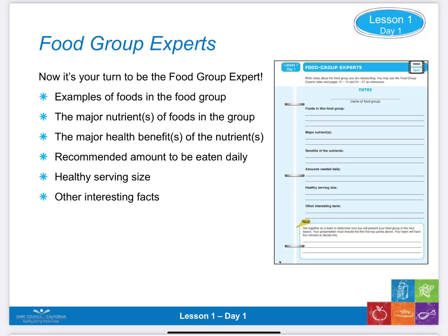Now it's your turn. You are going to be a food group expert. So you are going to name the food group at the top. You are going to list the foods in the food group, its major nutrients, the benefits of the nutrients, the amount needed daily, a healthy serving size, and any other interesting facts.